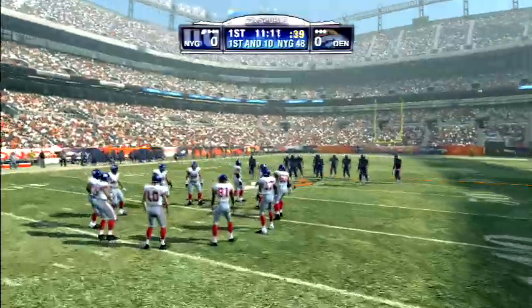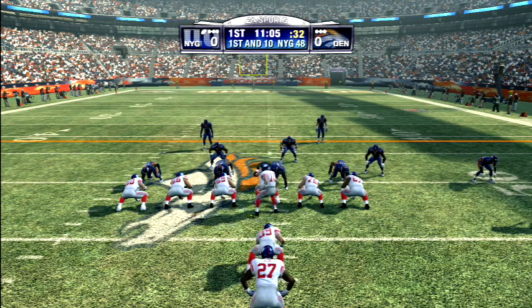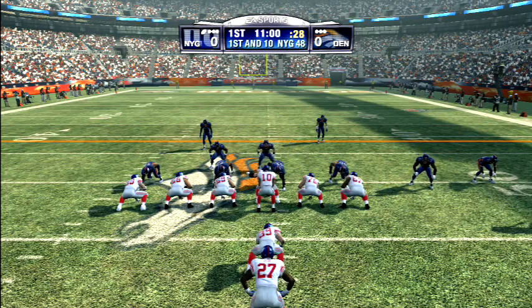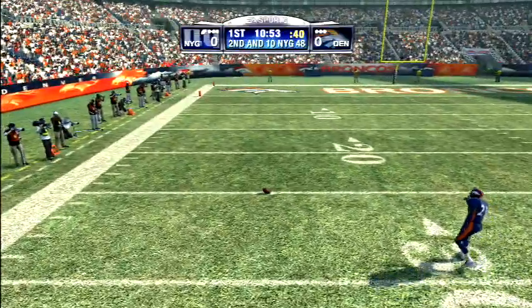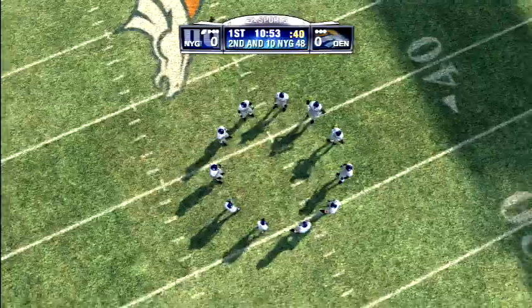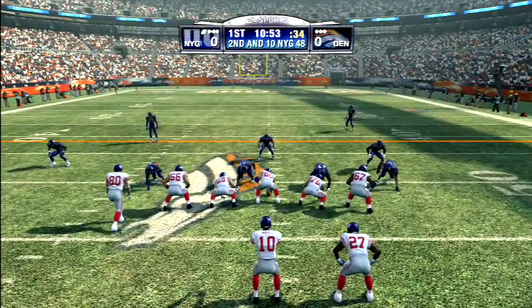It's 1st and 10. Hard count. Throws it out. This pass is incomplete. Just a little too much on that pass, and he overthrows the tight end. It's hard to believe that you can overthrow somebody that big. That guy is a huge target. You can't miss him.